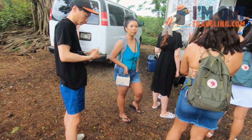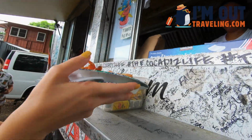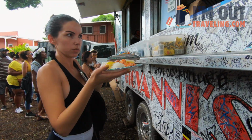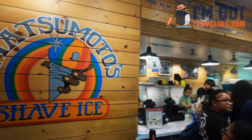Moving on to where to eat in the North Shore. We went to Giovanni's shrimp truck since it was the most popular one. Side note, for any of the food trucks, definitely bring cash because they only accept cash. We then followed it up with some Hawaiian shave ice from Matsumoto's Shave Ice, both within 5 minutes from each other.